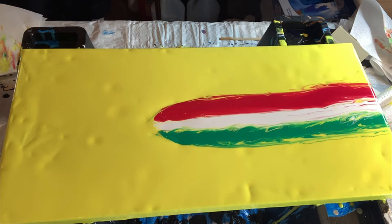This isn't the car I'm going to be using, but it'll probably be about the same size. I just want to see what it looks like coming out of there. Oh yeah, I think that'll look good.